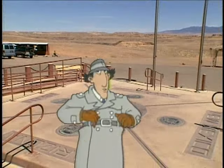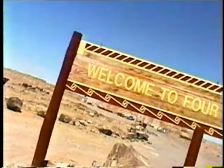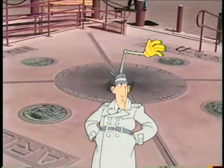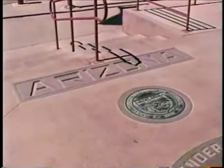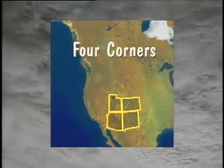I'm standing on Four Corners Monument at the Navajo Tribal Park. This is the only spot in the entire United States where I can get lost in 4 states at the same time. New Mexico, Utah, Colorado, and Arizona. It leaves me in a state of confusion. Go, go, Gadget legs!